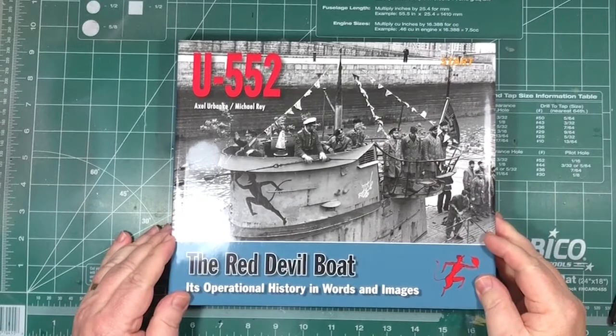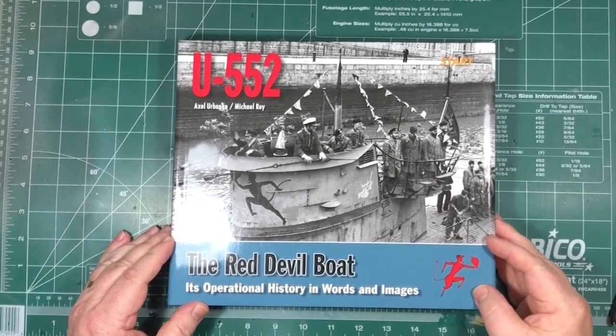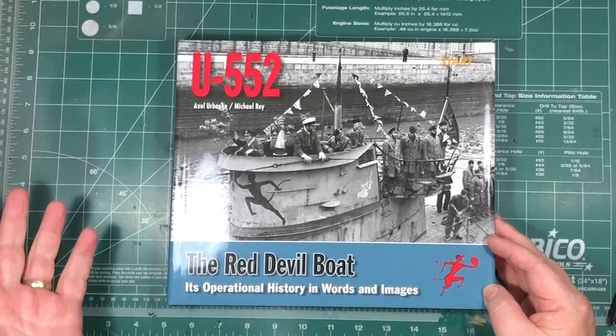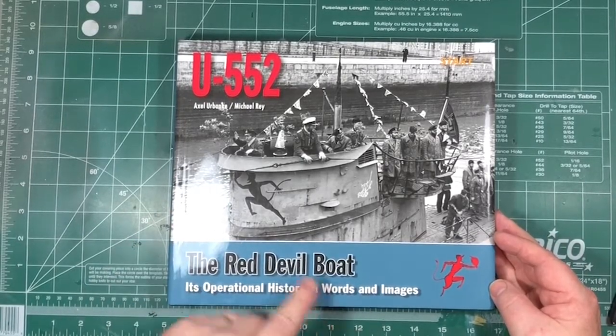Okay, so just going to flick through the pages of this new book from Luftfahrtverlag. This is all about U-552, basically the Red Devil boat, the emblem on the front there. And basically it's its operational history, words and images from the very beginning to the very end. In, basically as it says, words and images.